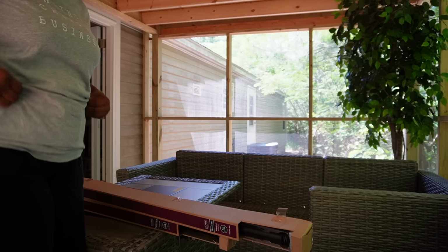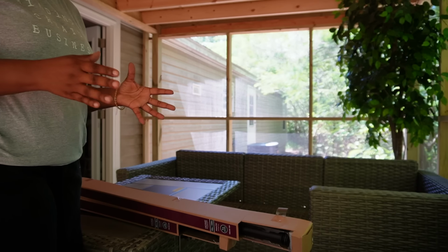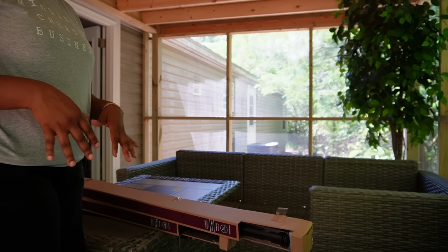All right, you guys. So I know I said I was going to talk about doing the PVC pipe, but it was just too complicated. They didn't have everything I needed at the Home Depot or Lowe's in order to actually hang them.